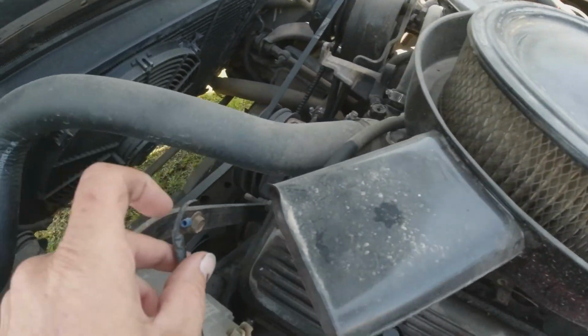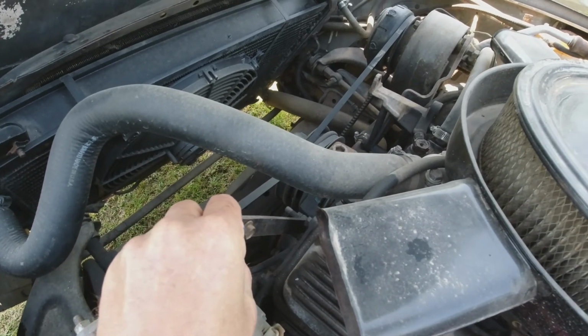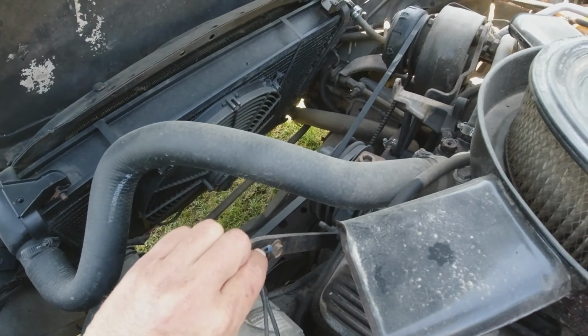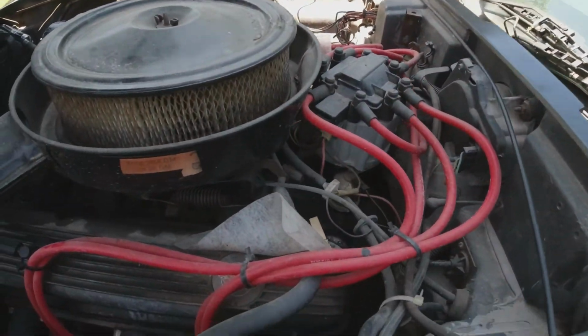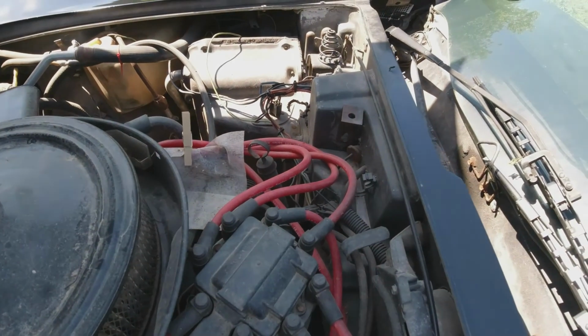Oh, that's a negative. A negative came off right there. I'll have to get a ground. I'll get that fixed. As far as I know, I got some dryer sheets in there to keep out the rats. It doesn't work very good.